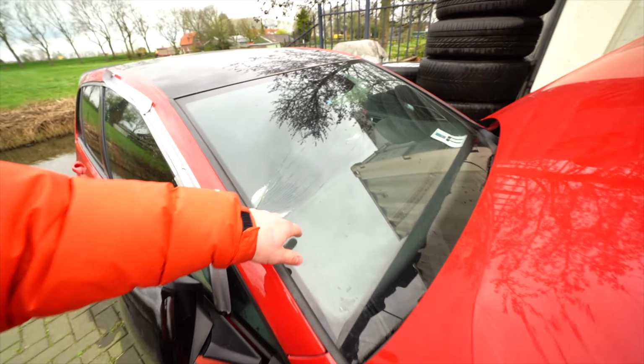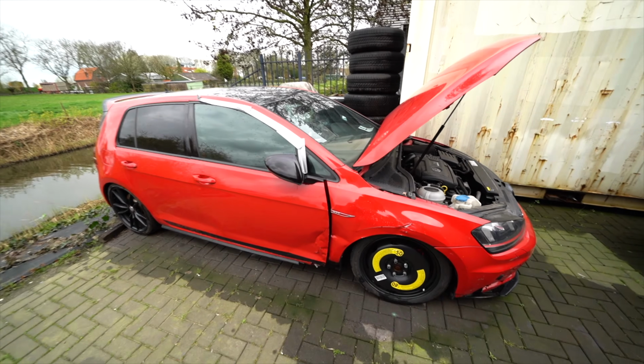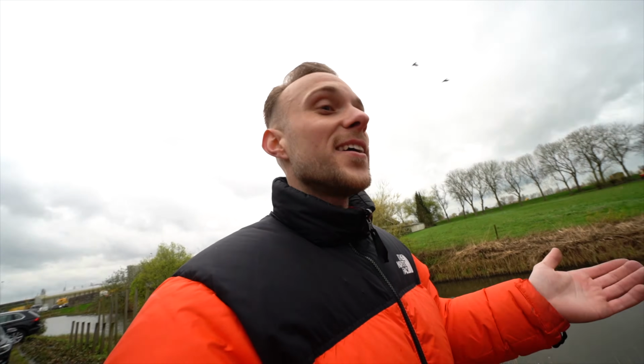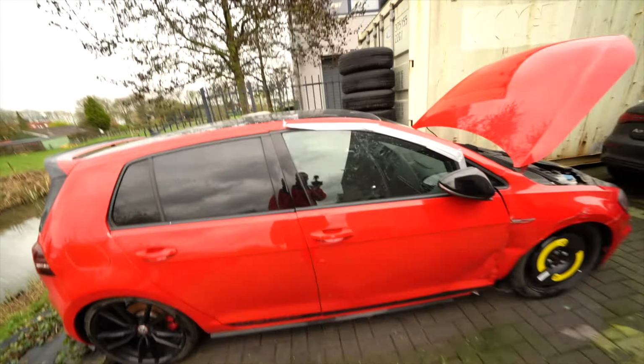Look at my windshield. A dashboard airbag has deployed. This car is pretty awesome though, especially because it's red. You don't come across GTs in red that often. A red GT is just cool. That's unique. I don't see that often. You always see black, gray, or Nardo-like colors.